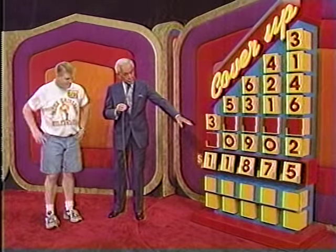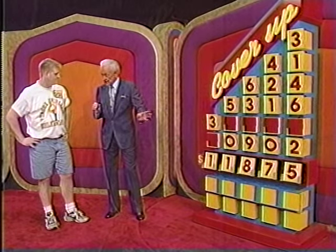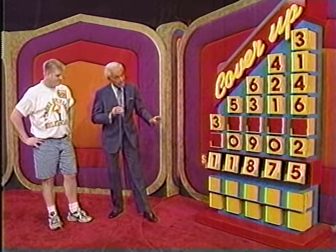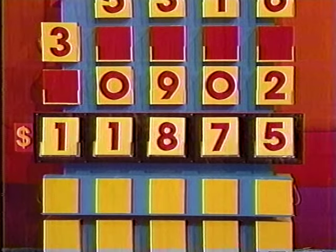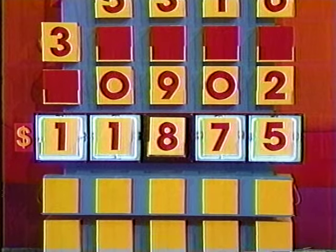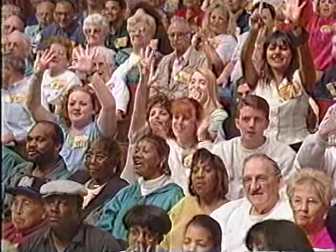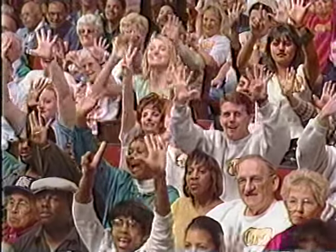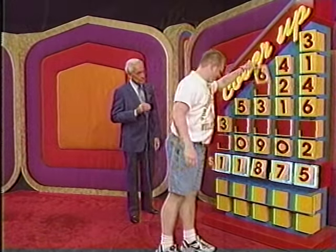If 1, 2, 3, or 4 of those numbers is right, if there are some numbers right, we'll give you a chance to play on. If there are any numbers correct, light them up. Oh, look at that. All you need is to cover up that 8 correctly. 11,000 and the 75 are right. Cover up that 8. It is the 6, the 3, or the 9. I'm going with the 6.